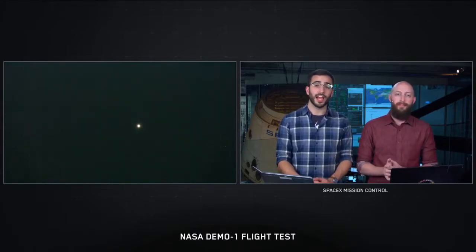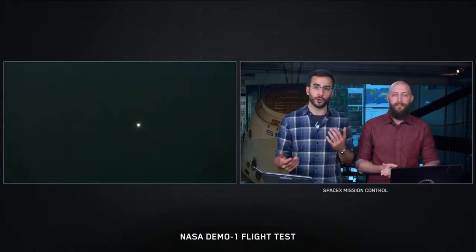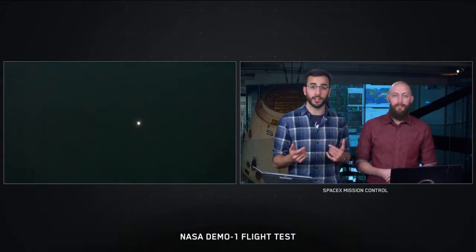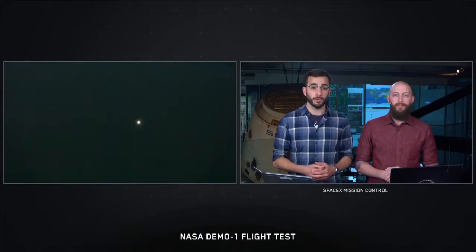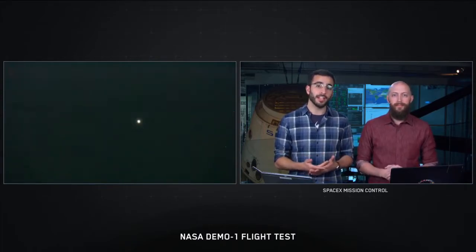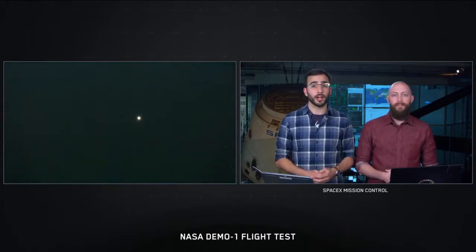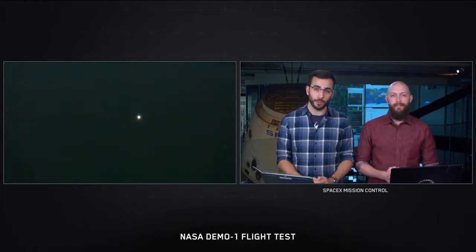And once Dragon is inside that keep-out sphere, which is an imaginary circle with about a 200-meter radius, sort of like a city block in all directions around the station, the crew will send the spacecraft a retreat command, sending it away in a test of its abort capability. Then, after that retreat command is successfully tested, it's time for the final approach, with Dragon slowly approaching the docking port on the front part of the station's Harmony module.